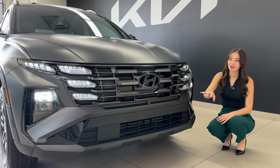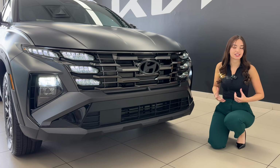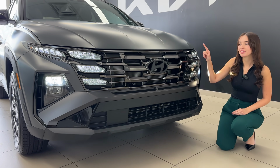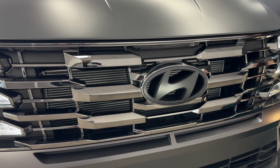So for our front grille, we have a beautiful cascading finish. It's showcased in this beautiful dark chrome as well too. So depending on the daylight situation that you're in, it can look completely blacked out or have some beautiful shine to it, because we all know the shine's not coming from the paint this time. For your Hyundai badge, it's blacked out as well too, and it has an almost stamped-like finish, making it blend in perfectly with the grille.